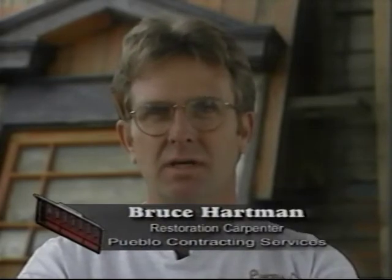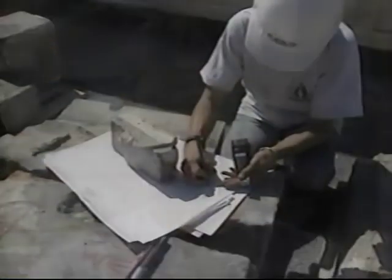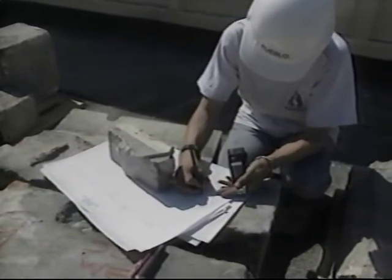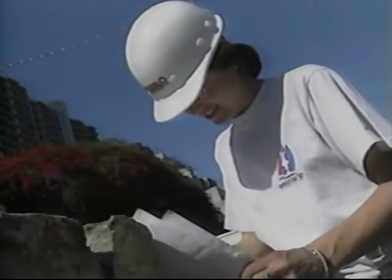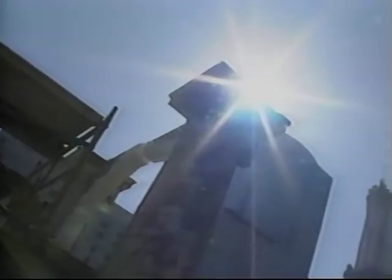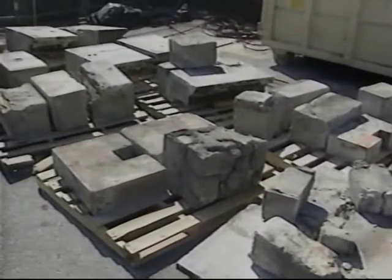You have to be very careful as you dismantle something like this. You have to be extra careful and take more notes than you think, and then do it again. It's like the old thing of measure twice and cut once really applies. The station house would be disassembled piece by piece, and all the pieces taken to Pueblo Contracting's San Fernando workshop.